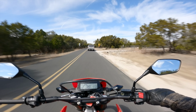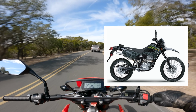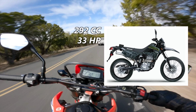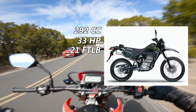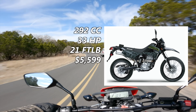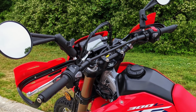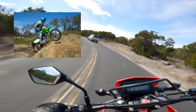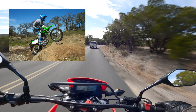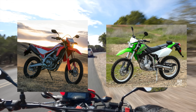The last and most worthy contender of the CRF300L is the KLX300 from Kawasaki. Sharing a similar blueprint, the KLX has a 292cc engine making 33 horsepower and 21 foot-pounds of torque, and it comes in at $5,599. While those numbers are slightly higher than the CRF, the easy clutch pull and smooth gearbox of the CRF make it a more pleasurable riding experience, especially on pavement. The KLX only seems to outshine the CRF when both are taken off-road, with its slightly lower curb weight and better performance suspension. Both are worthy engines in the class depending on where you intend to spend most of your time riding.